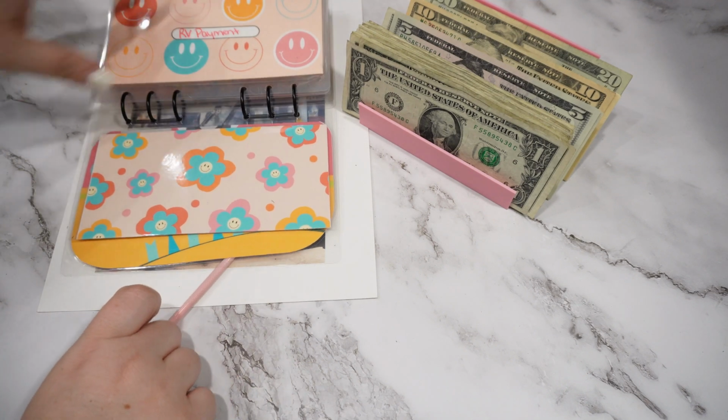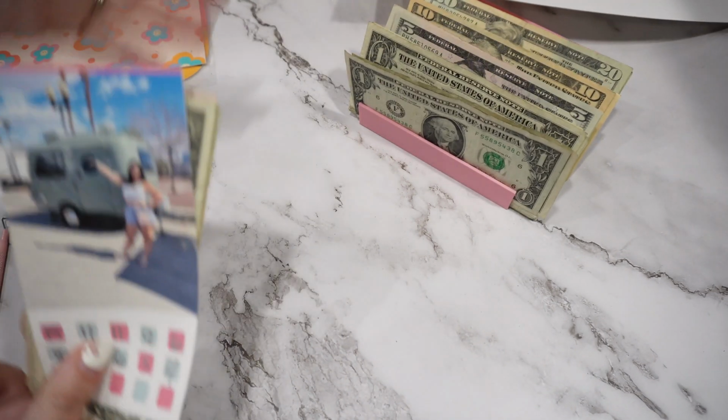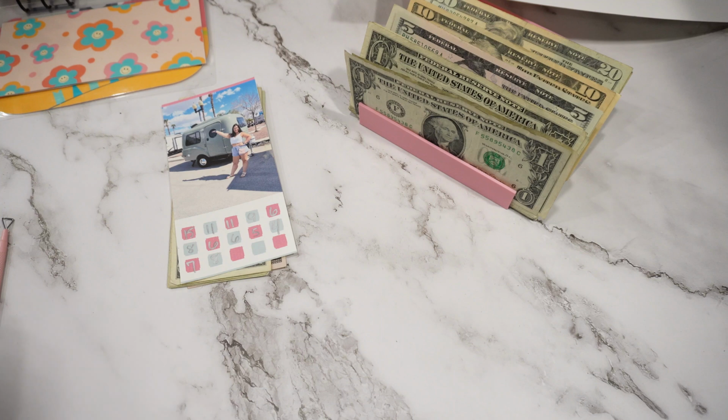That is really nice. Okay, let's do this one. We don't have money to do more on that as much as I would love to. We just don't have it.